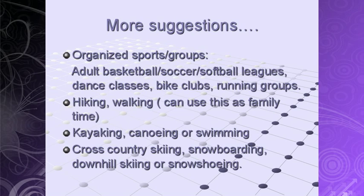And more suggestions: organized sports, again, or groups. There you see a lot of adult basketball, adult volleyball teams, softball leagues. Dance classes are a big one, not just for adults, but for kids. I know they have those Zumba classes now. I've never tried it, but they say they're a lot of fun and they really get your heart rate up.